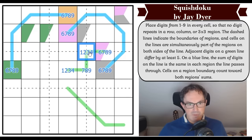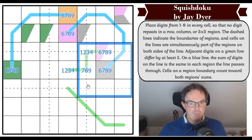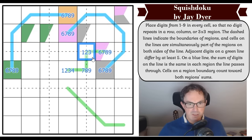Now, what about that one with four? If that's four, both of these are nine. They are both in box six, so that doesn't work.